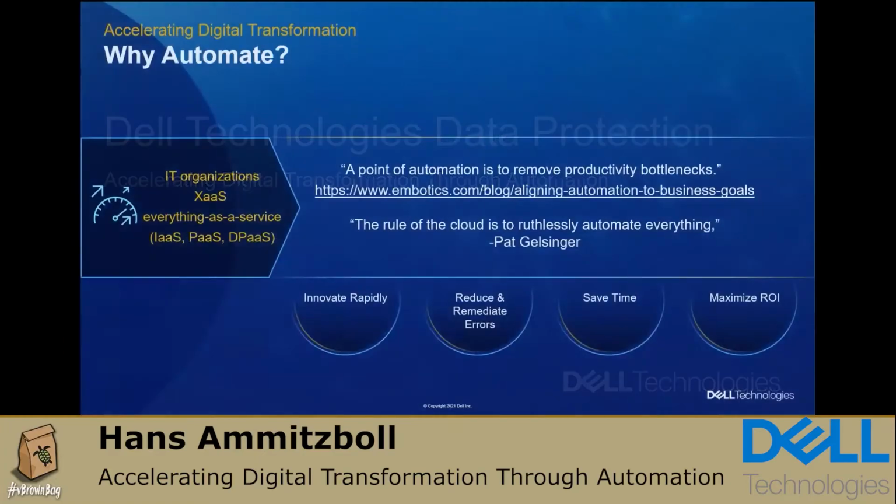We're going to go through a pretty excellent example of a real customer scenario where we used automation to drive efficiency and transformation for our data protection needs at this particular customer. So let's jump right into it.